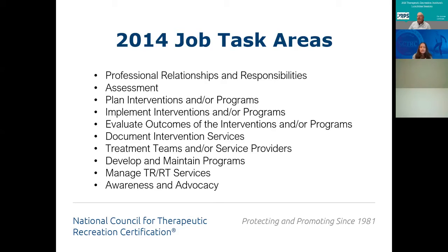What we're going to be looking for is 480 hours of exposure to any of these 10 job task areas. It's a little bit different than the internship, because within the internship or within the paid experience, applicants are required to have exposure to all the areas. As a CTRS, we're only looking that you have some exposure to any of these areas. So there's a little bit of a difference, but again, knowing that the job analysis report is good for you all as agency supervisors when speaking with your students, as well as important for you as you maintain your credential as a CTRS and as you recertify every 5 years.